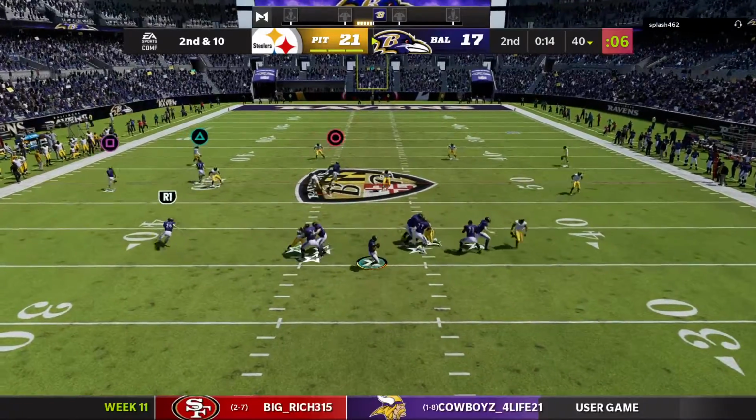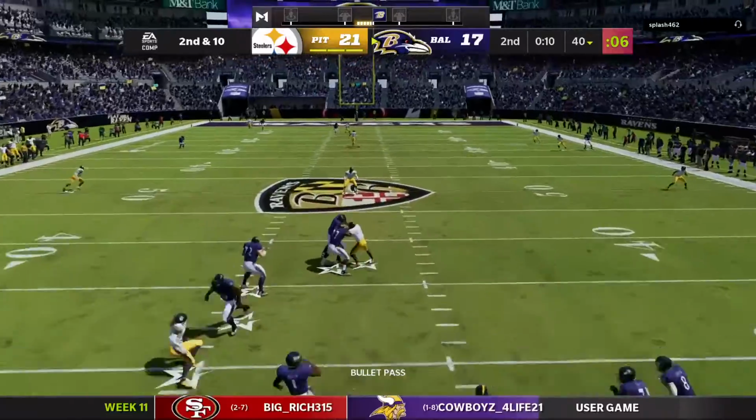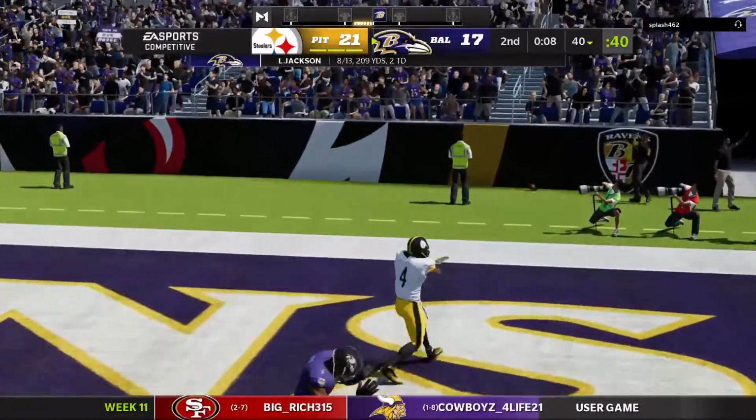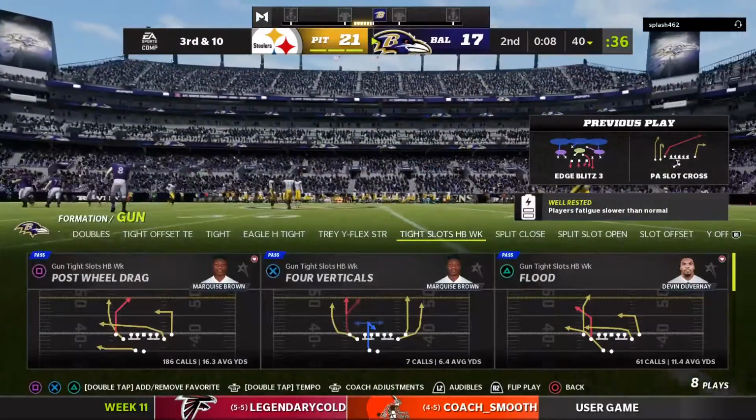On 2nd and 10, Jackson. He's going deep for Brown. And that's going to be incomplete. Good effort there trying to take a shot, but it's 3rd down.